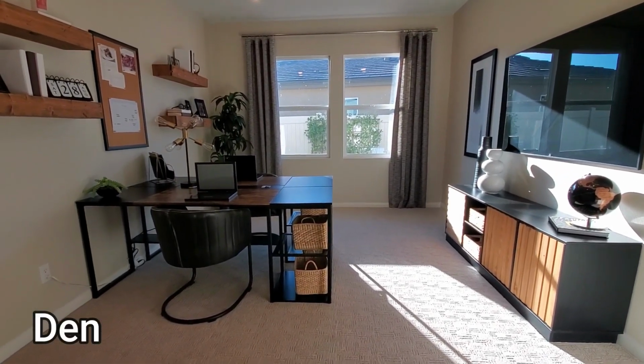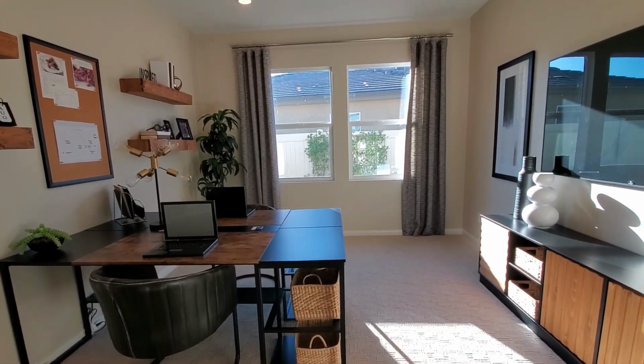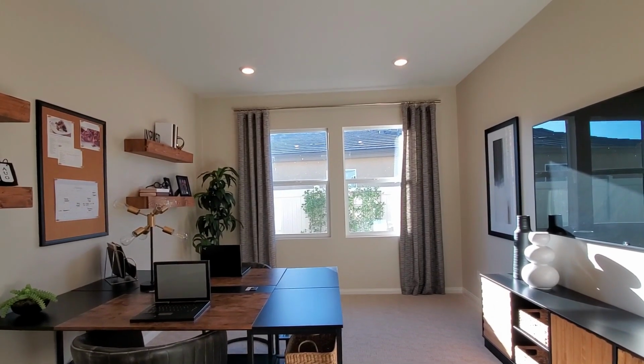Discover the versatile den, an ideal space for a home office, study area, piano room, or game room. Your imagination sets the limit.